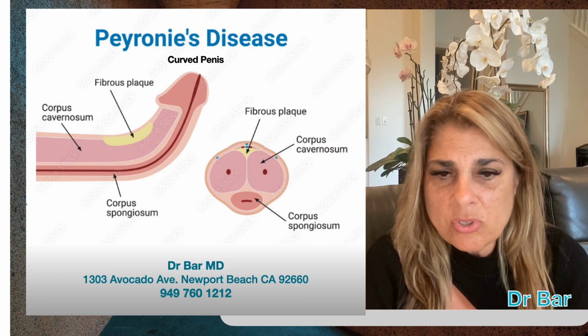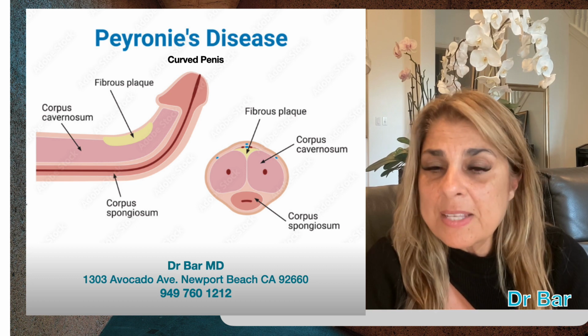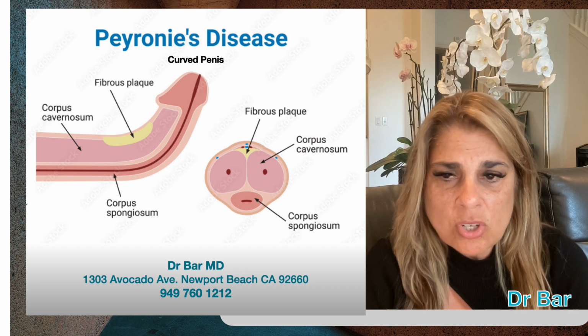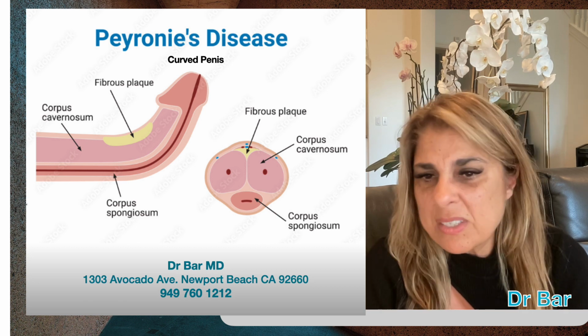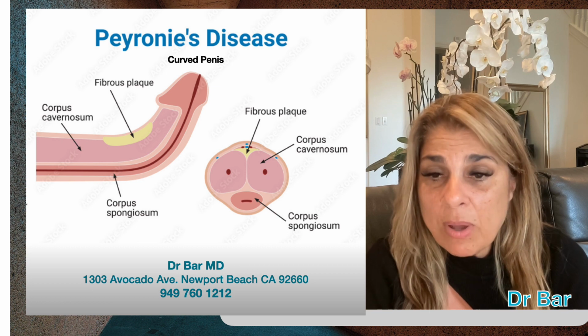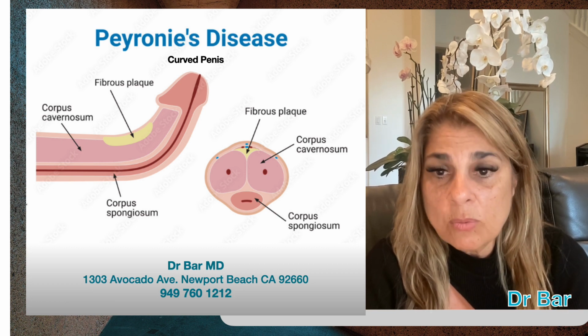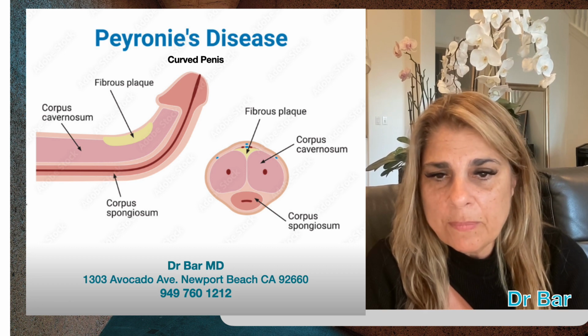Acute and stable, usually 10% to 15%, it does not progress, and the patients do not have many problems, and there is some improvement of symptoms. However, up to 50% of the males will have issues, and it will progress and will become a problem.